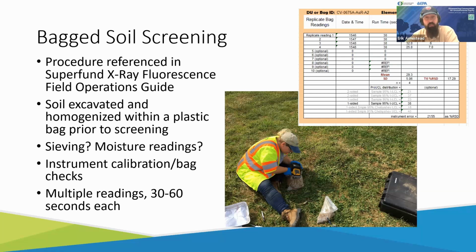And it basically calculates an upper level of what the lead concentrations would be in that sample with a good confidence in what your readings are going to be. Usually these can be run a little bit shorter time period, 30 to 60 seconds, because you have that added level of prep.